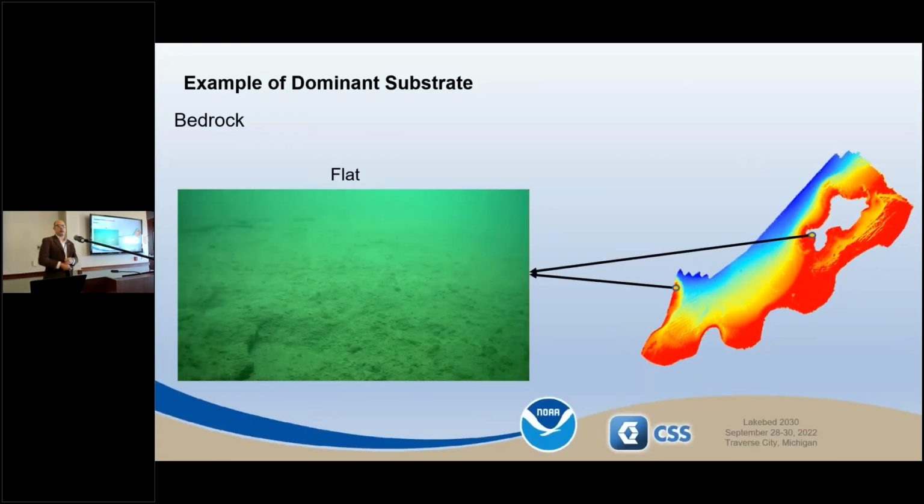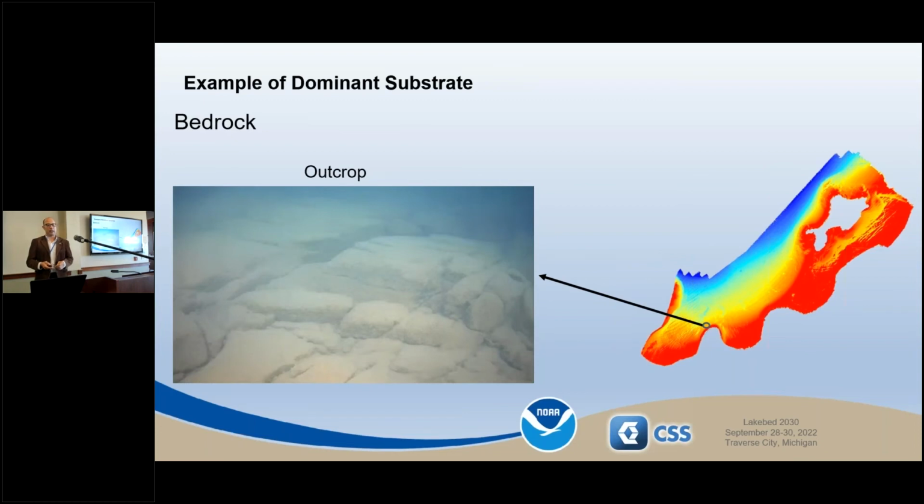So also here we have some examples of the dominant substrate, like the bedrock. We got two types of bedrock: the flat one with low relief, which was mainly in the shallow area at Park Point and west of Sand Island, Eagle Island. And the other type was the outcrop.